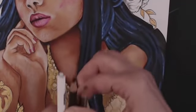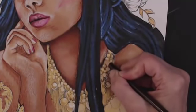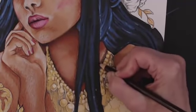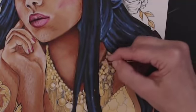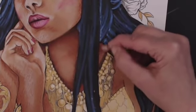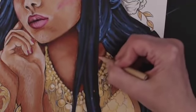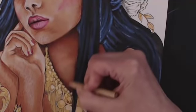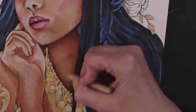And then I want nice darks right along the edge of the necklace or dress, whatever it is. Combo dress necklace. But you kind of got to get in the zone when you're doing it, when you're doing skin layers especially. All right, so I'm going to show you her neck here.